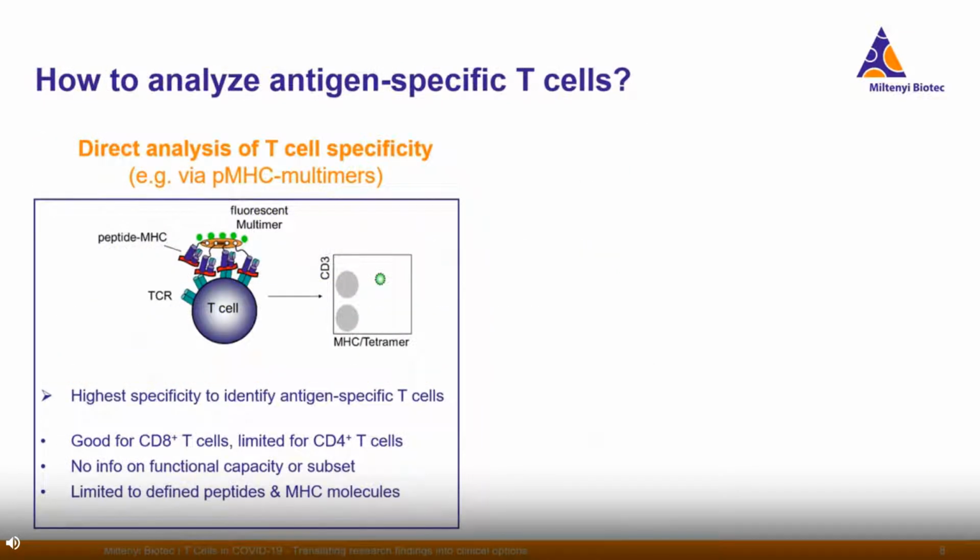So how can we analyze antigen and virus-specific T cells in more detail? Well, in general, the methods can be classified into two main categories. So first, there's the direct analysis of T cell specificity using, for example, fluorescently labeled peptide MHC multimers. These peptide MHC multimers will bind specifically only to a certain T cell receptor and then allow a clear identification of, for example, virus-specific T cells using flow cytometry.